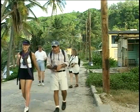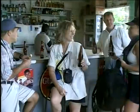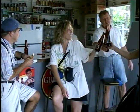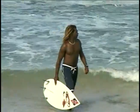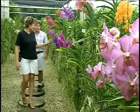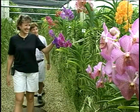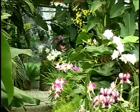Beyond the museum walls, you'll see Barbados as an island of living history and culture. This island also has some of the nicest botanical gardens in the Caribbean. A medley of colour and fragrance awaits you at Orchid World.